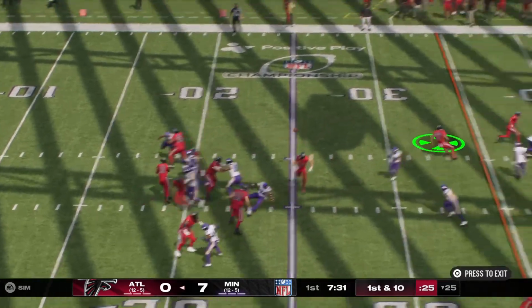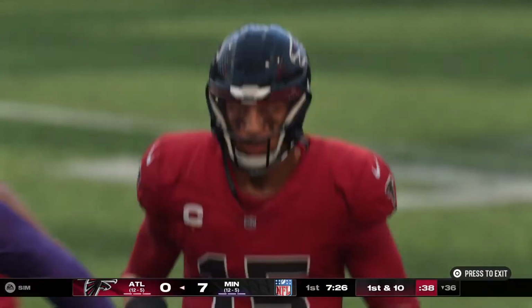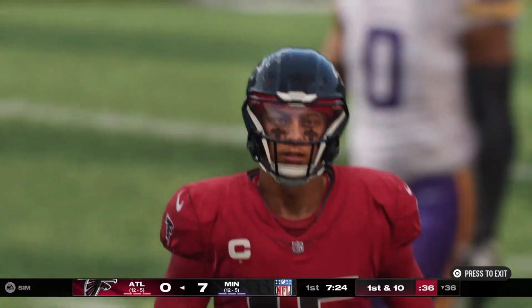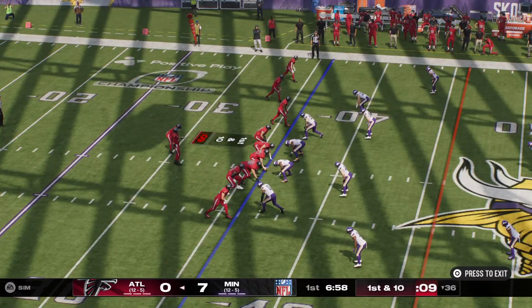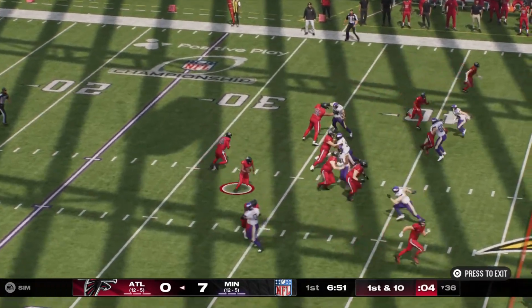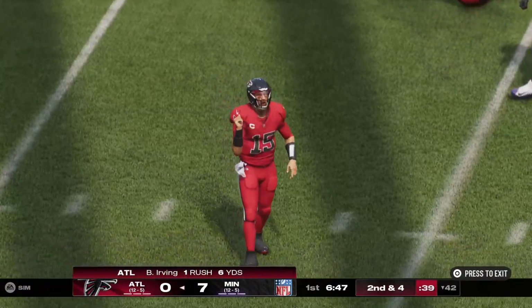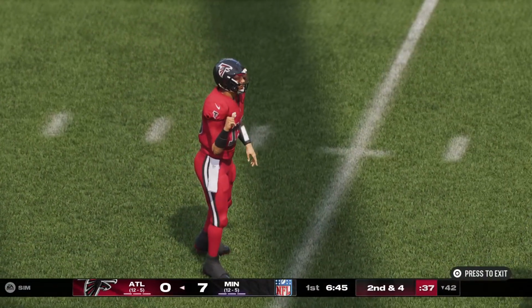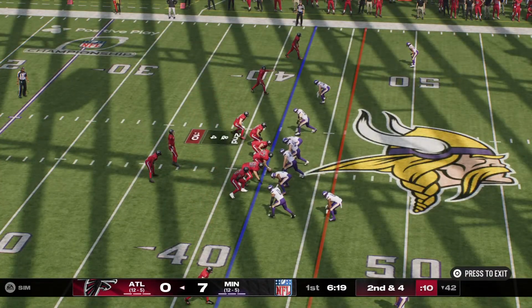Now Mahomes. That's to the Notre Dame man, Michael Mayer. And they're able to get this one across the 35. So from the 36 now, 1st and 10. They run out of the gun with Irving. And he puts his head down and gets up to the 42 for a gain of about 6. From the 42-yard line, here's a 2nd down and 4.